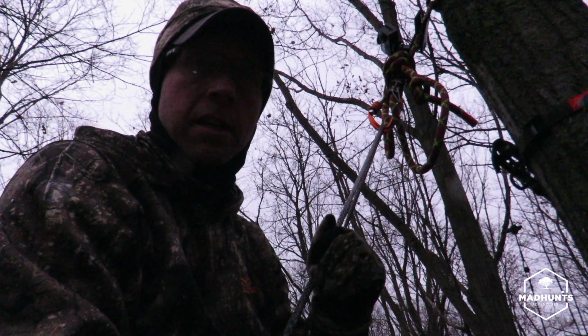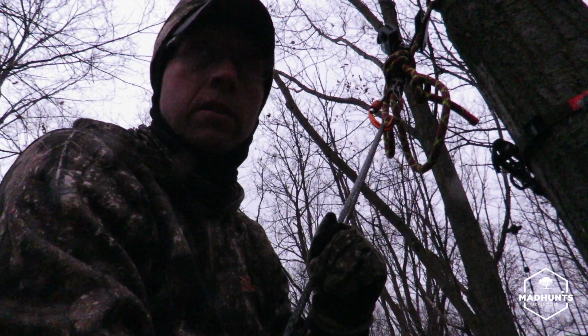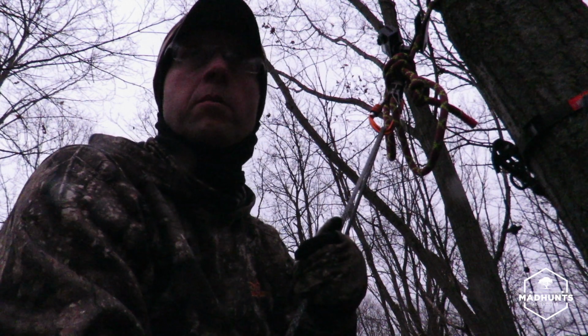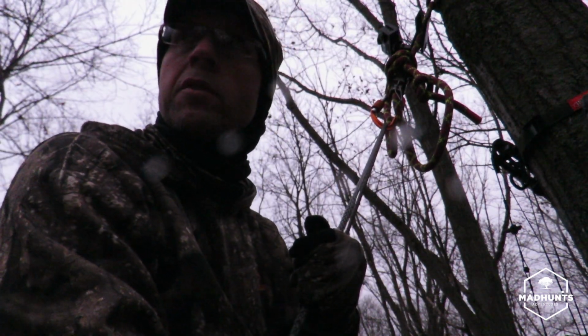As I was getting set up, I had a deer work through here. It was before daylight, so I couldn't tell what it was, but I could hear it walking. So we'll see what happens.